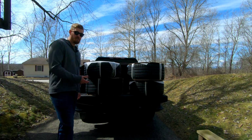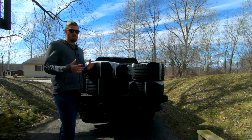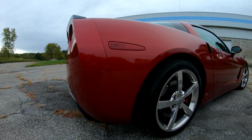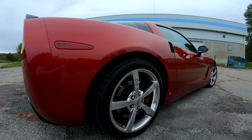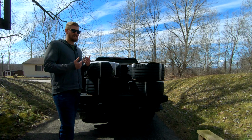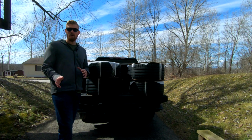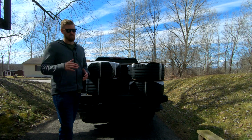tires? Now, in addition to the tires, I wanted to also change up the look of the car a bit. Right now it has the stock Gumby chrome wheels on, which I know a lot of people are happy with and they like them. Me personally, I'm not a huge fan of chrome, especially because there's not a whole lot of other chrome on the vehicle. So I wanted to get something just a little bit different.